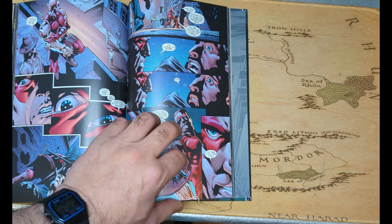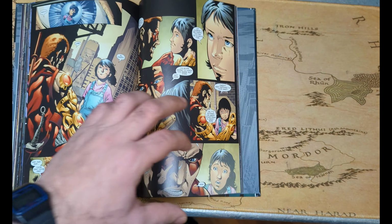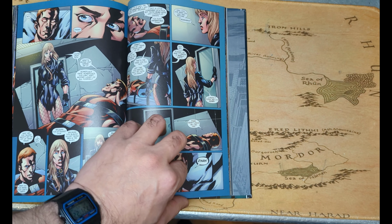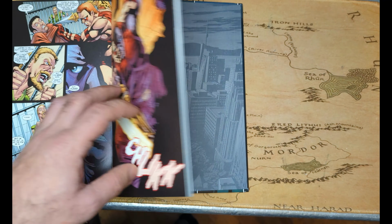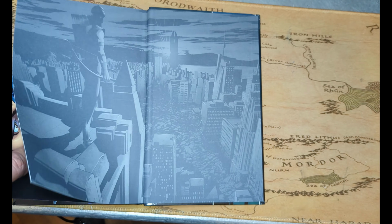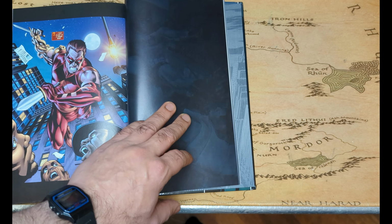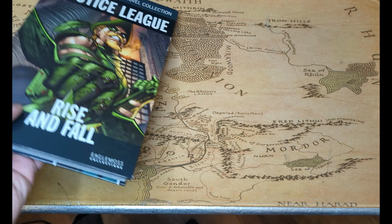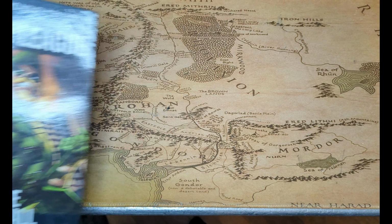It doesn't shy away from the origins of Arsenal and his addictive personality and stuff like that, and because of that, it's mainly for older teenagers or adults to read. But this is my favorite out of the three that I picked up.